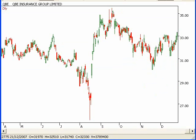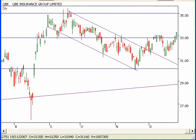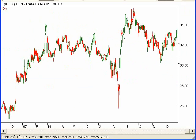Not only that, but look at this. See this little trend line coming down through here? It's like a little channel. Resistance, resistance, resistance. Look at this: support, support. It works on all different ranges, whether it's up, down, or sideways. On the trend lines, the support and resistance do. So let's look at a few things here.